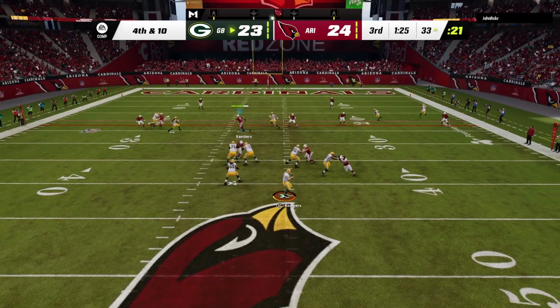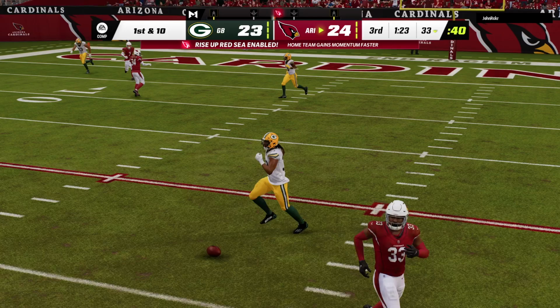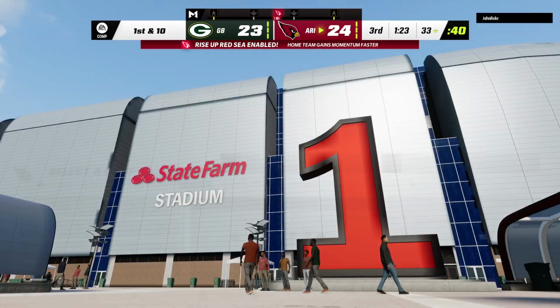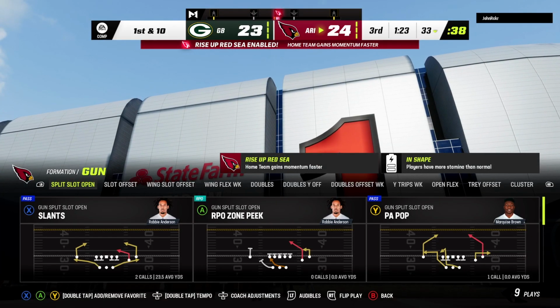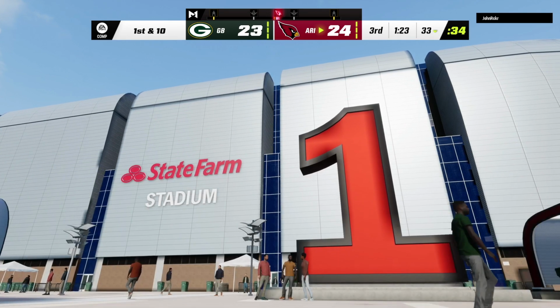Rodgers going to go on 4th down. And it's going to be batted down. It will go the other way with the football. The Packers unable to pick up the first. And the Cardinal defense is going to get the football back.